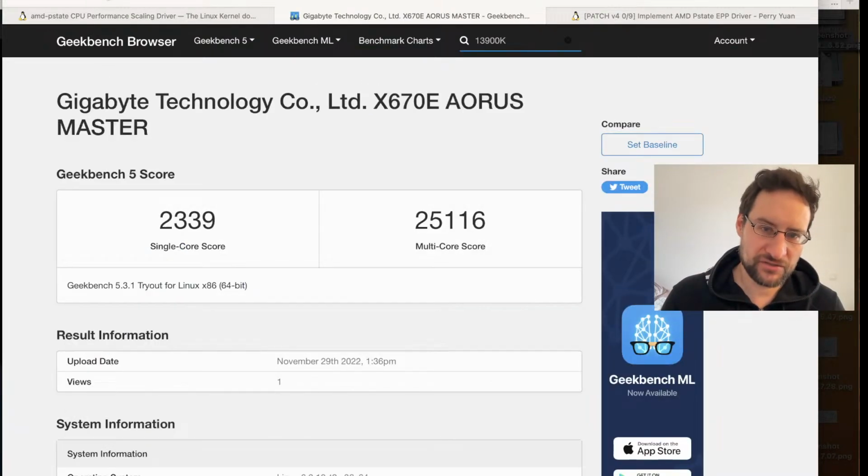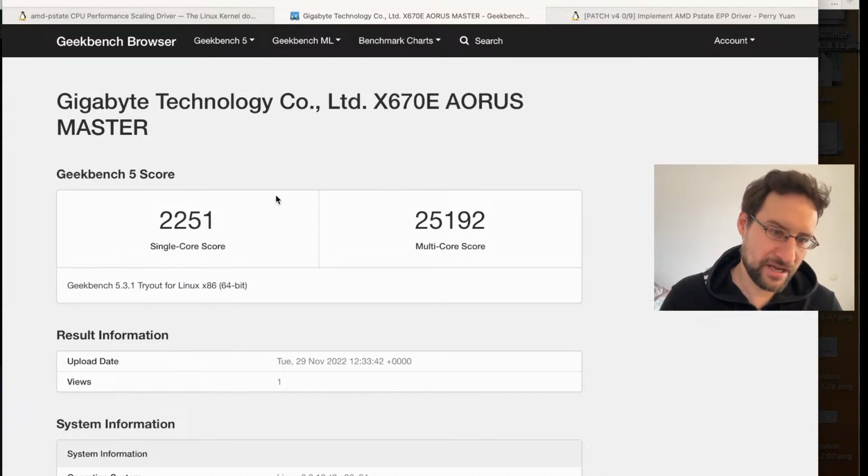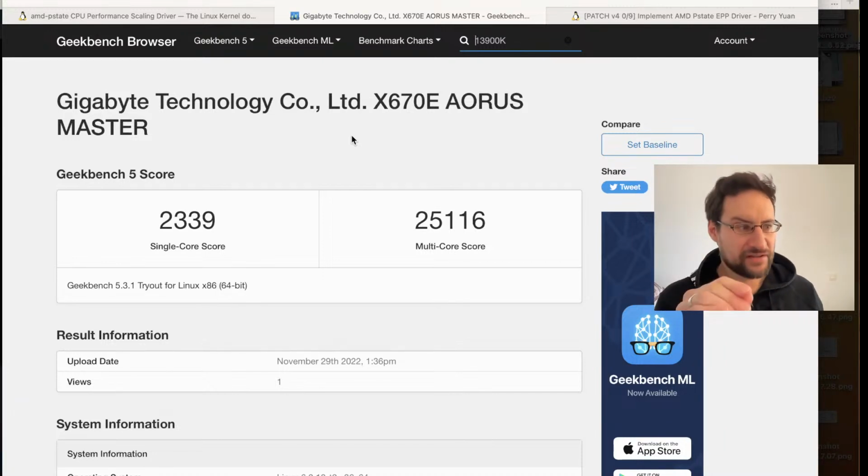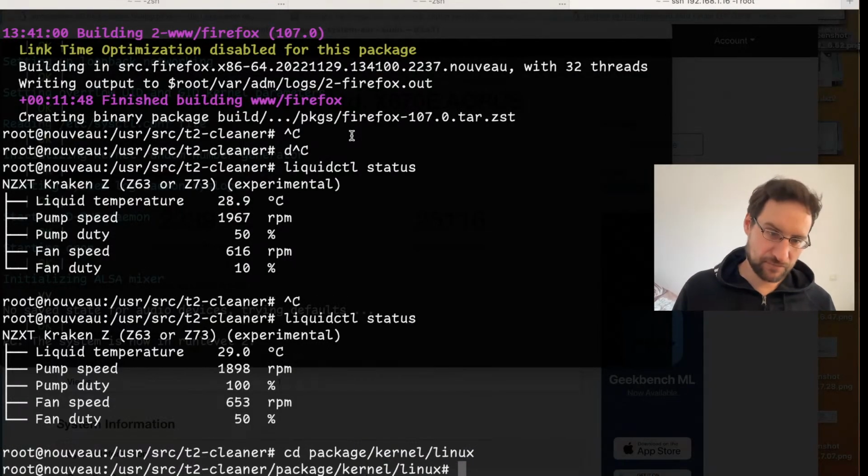However, hear me out. Multi-score can be higher with boosting and thermals and stuff. So that is pretty high, obviously. Probably if it comes to low, it's maybe higher than many other people who undervolt and boost their 5950X. So that is good news, right? Can be also with tuning the right knobs.